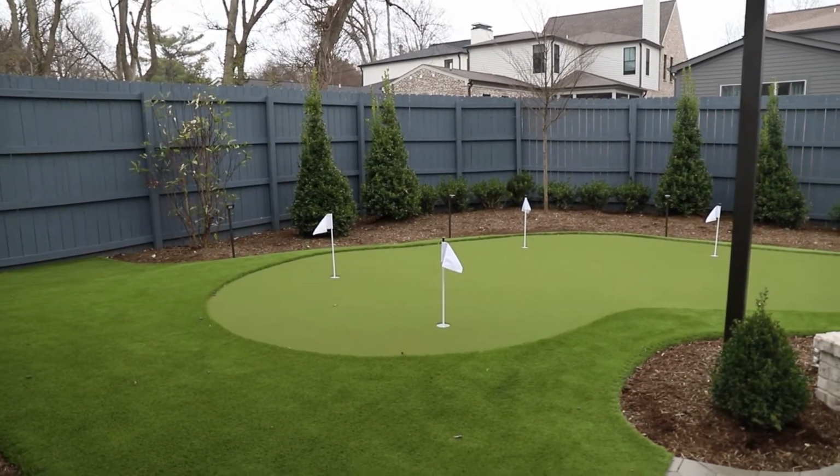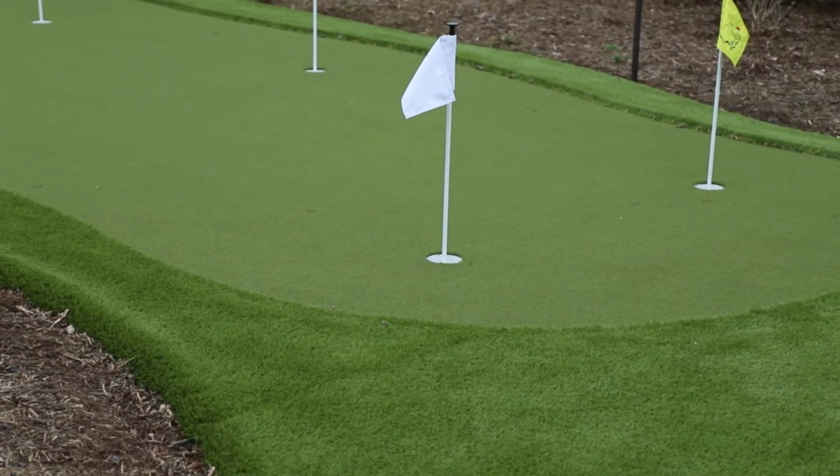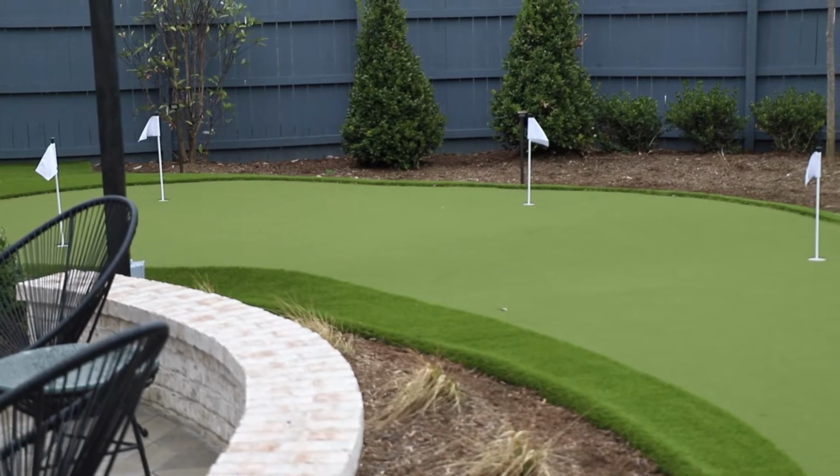So this was a great challenge. It was a complete blank slate to begin with. It was just grass. Again, they're busy, and so they just want to have something that they can enjoy that's attractive, but they're not going to be out here gardening and trimming shrubs because they're busy professionals. So it was fun. It was a big challenge, but Cliff's team did a great job of executing it.